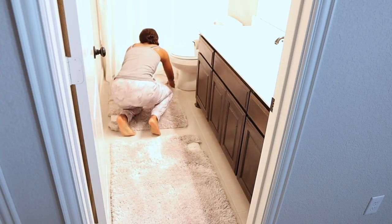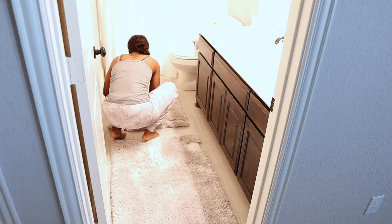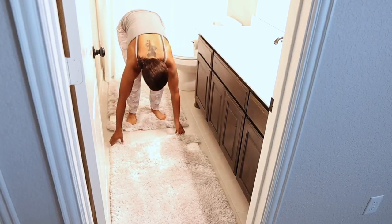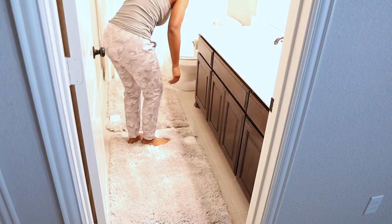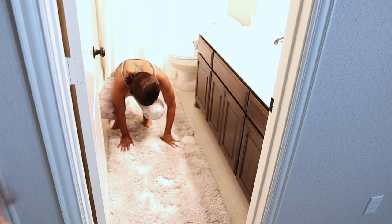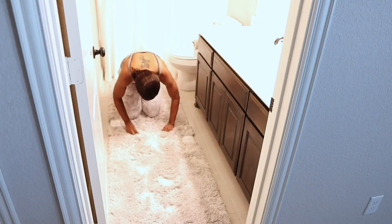So I got these rugs from Home Goods and I bought two, and then decided to put them together because I really like that look and it made it look like one long rug. It just looked better that way.